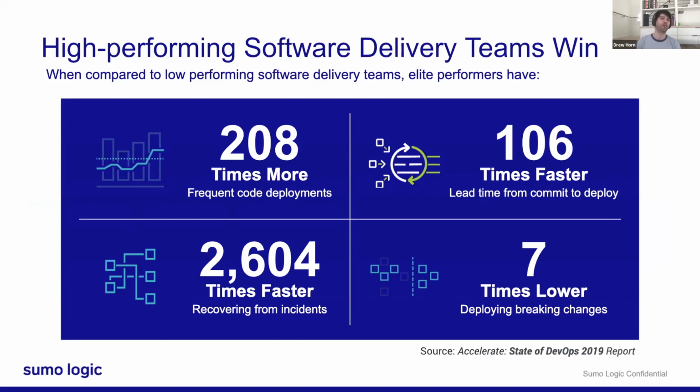why is software delivery performance important? The highest performing teams win when it comes to it. So, the State of DevOps 2019 report. Some of you may have seen it, some of you may not.